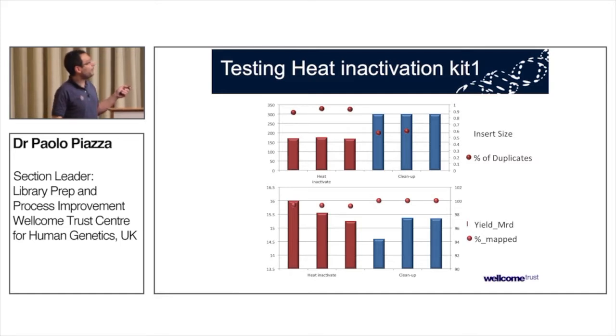In terms of percentage of duplicates, everything is below 1%, so I'm happy with these numbers. Yields are variable, but this is not necessarily a library prep issue. There's a pooling step that goes afterwards, and slight imprecisions there can generate variations, and even considering that, the difference in number of reads is not huge. The reason why I have the yields there is because it helps a little bit with the mapped reads. It's easy to have a high percentage of mapped reads if you have only a few reads sometimes. So this gives a little bit of a framework for it. Again, the mapping is quite good. You could argue that it's slightly better for the cleanup, but I wouldn't necessarily go that far.